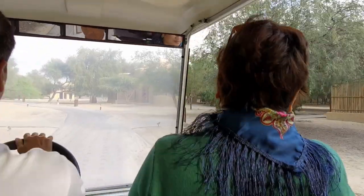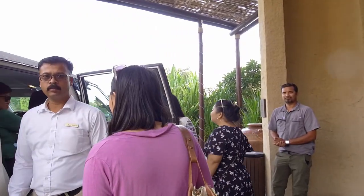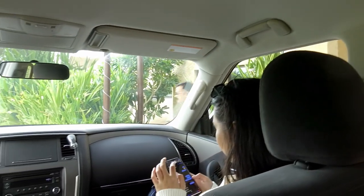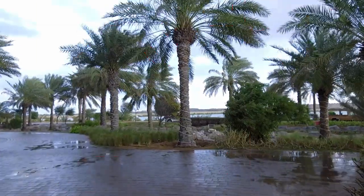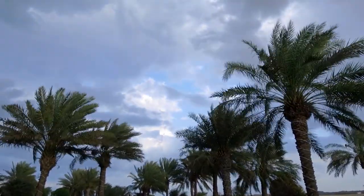Pagkatapos namin mag-pictorial sa room at mag-relax ng konti, pupuntahan naman namin yung hotel nila kasi hindi pa namin nakita eh. Sa Desert Islands Resort. Wow, Nissan Patrol. Pag pupunta kami dito sa Desert Island, dapat mag-beach kami. Biglang kumulimlim, biglaan, at ngayon mahangin. Parang uulan. Pasok muna kami sa loob.